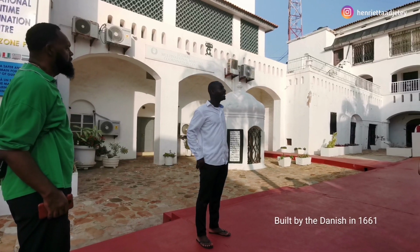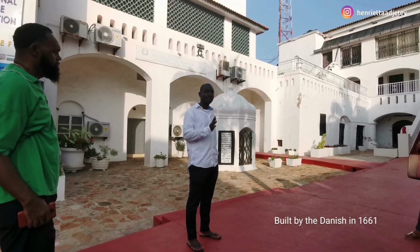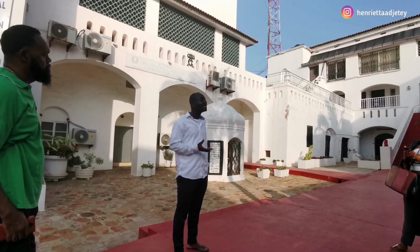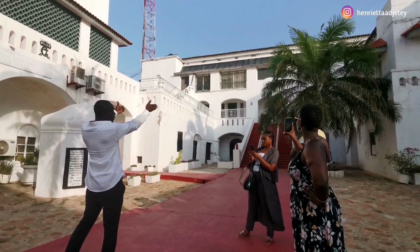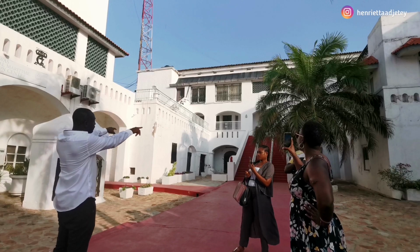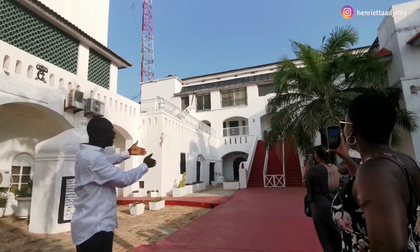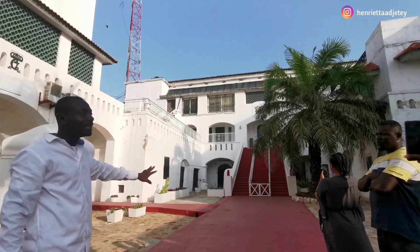The first phase of this castle was erected by the Danish, the people of Denmark, in 1661. This building that I'm looking at is the castle. The first floor is the one, and those warehouses slightly below it, that's the first phase of this castle, started by the Danish in 1661.